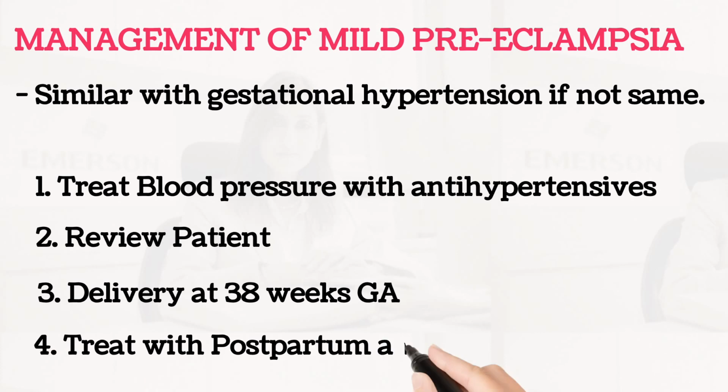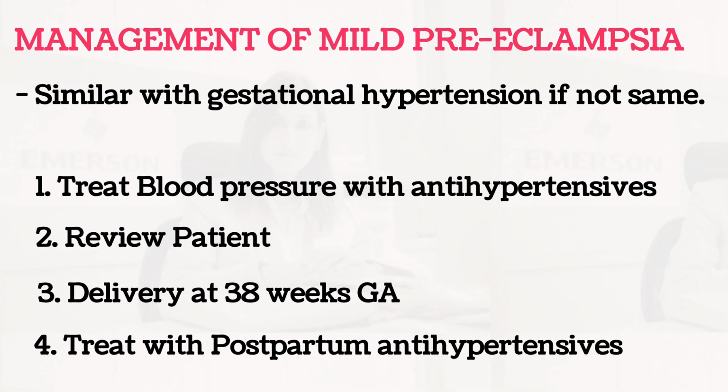Then the last part is you have to treat with postpartum antihypertensives. So your postpartum antihypertensives are your nifedipine and your atenolol. You have to start giving them after delivery.